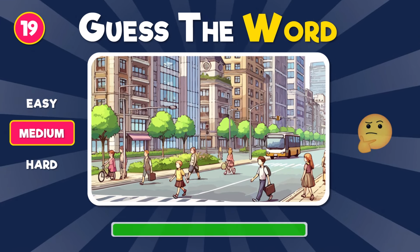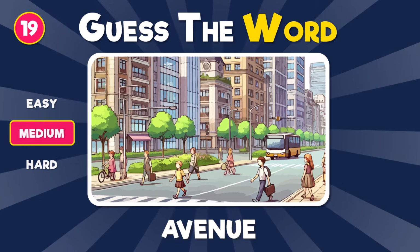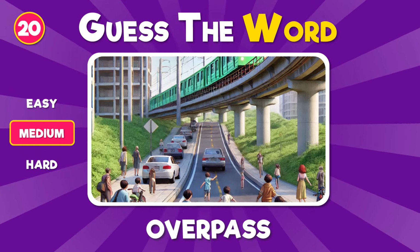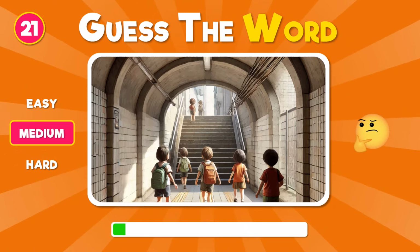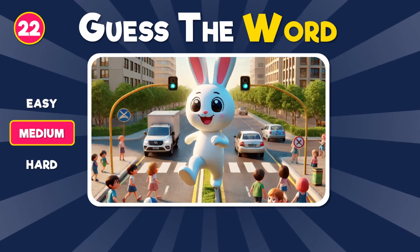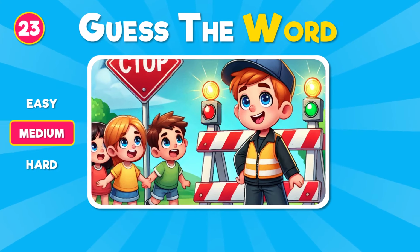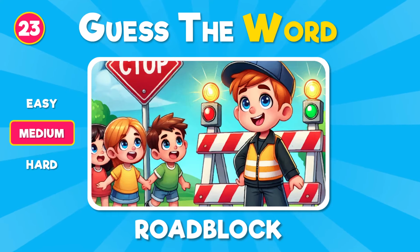Guess the word. It's an avenue. Guess the word. It's an overpass. Guess the word. It's an underpass. Guess the word. It's a median. Guess the word. It's a roadblock.